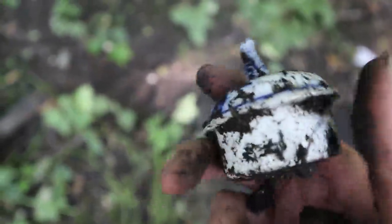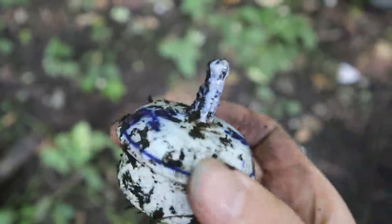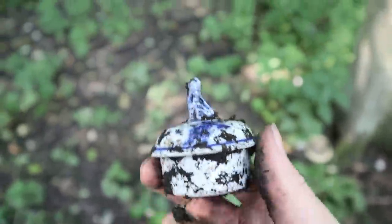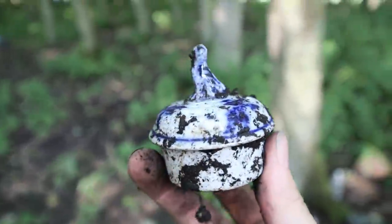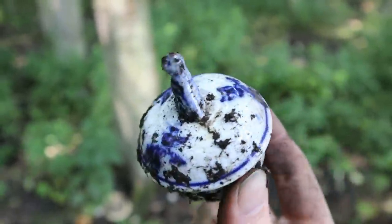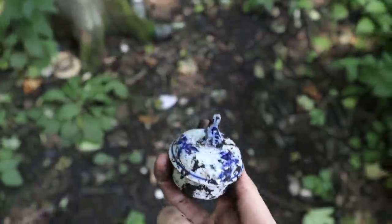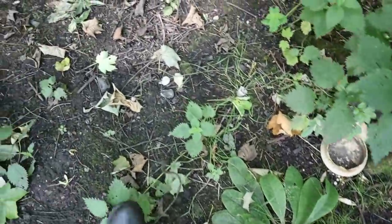Oh, it's complete. And look. What is that? It's a little dog. Or a bird? A dog? I'm not sure. I think it might be a dog. It's like a teapot lid or something. Oh, I love that. Look at the little doggy on top. It's either a dog or a cat or something. Love that. Oh, so there's lots of things to find out here. Cool. Oh, look.